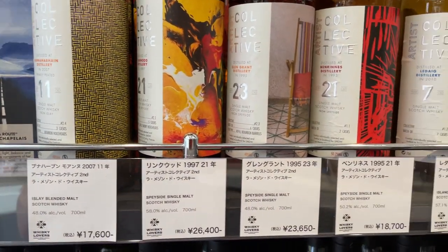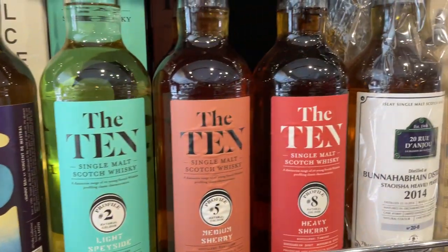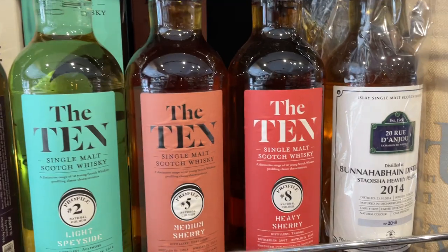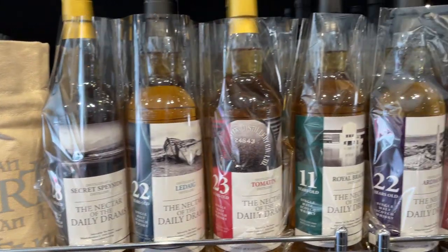Oh yes, look at that. What a run. The 10, who's that? Okay, they look like they're more of a blend type of deal. Secret Speyside. Lagg, Tamartin, Tobermory.